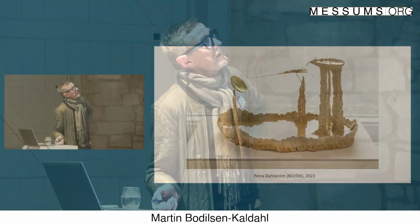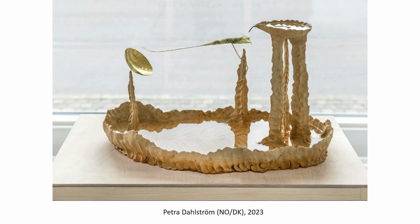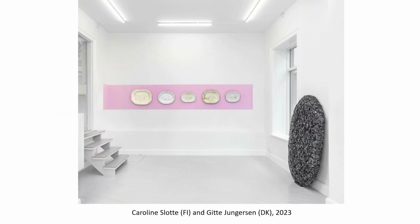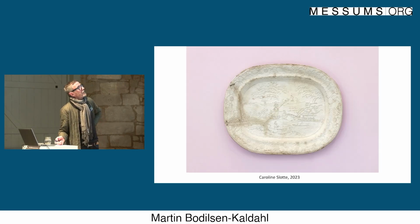Another piece here, I'll finish very quickly. A beautiful poetic exhibition by Petra Dahlström on those almost invisible little structures of osmosis, water taken via a little thread dropping down, and then a little movement, a very quiet, beautiful piece. Caroline Slotte from Finland and Gitte Jongersen together. This is a close-up of one of Caroline's pieces.